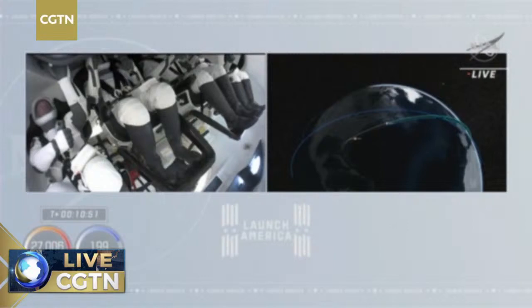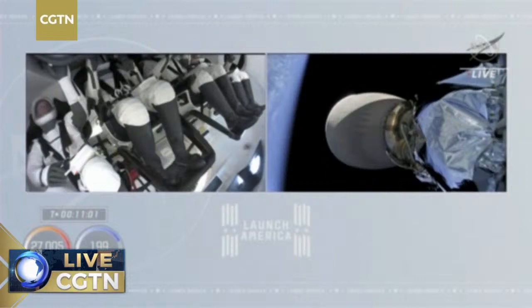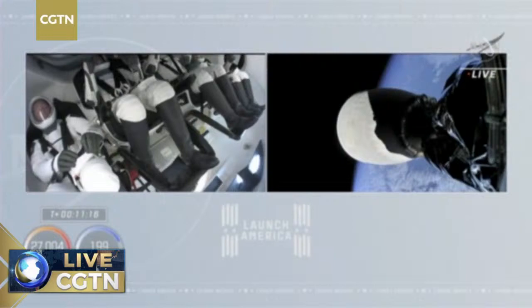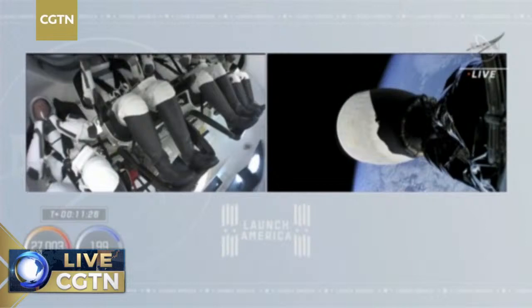All right, we're getting shots of the crew in orbit. I'm looking for that zero-G indicator. Can't seem to see it in this shot, but we have a minute to go until we have spacecraft separation. Dragon traveling at nearly 17,000 miles per hour at an altitude of 124 miles. Again, the four-person crew of Endeavour is in orbit right now.